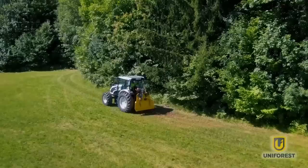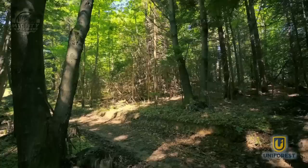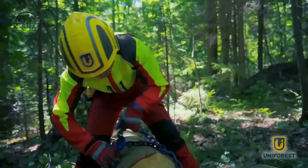Up next is the Uniforest Hydraulic Forestry Winch, a machine that can pull trees with a power of 8.5 tons. Since it's working with trees and forests, it's also important that it has safety measures to avoid accidents. This specific unit has an auto-stop feature which makes working in difficult terrains like mountains easier and safer. This does not only improve productivity but also guarantees operator safety all throughout the operation.